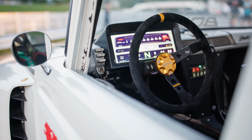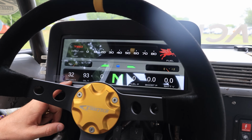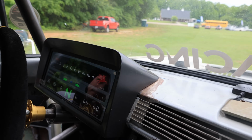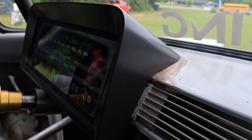And I had originally bought this Motec dash for the Supra, but it was just so big that we couldn't fit it. So I knew I could use it for this project, just being a truck and having a large flat dash like this. It looks great. I love that it even has a little fuel gauge and everything. That is so cool.